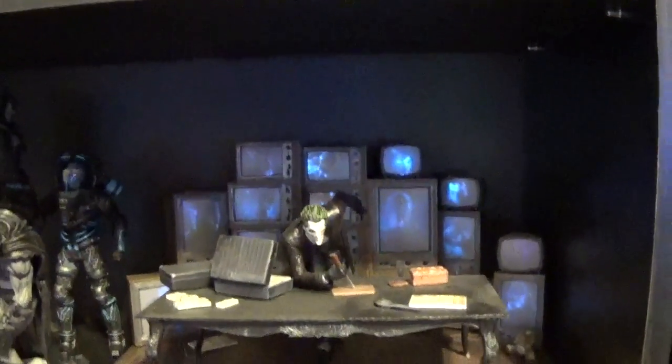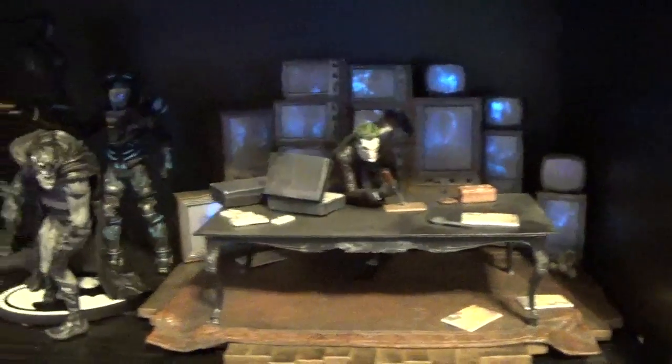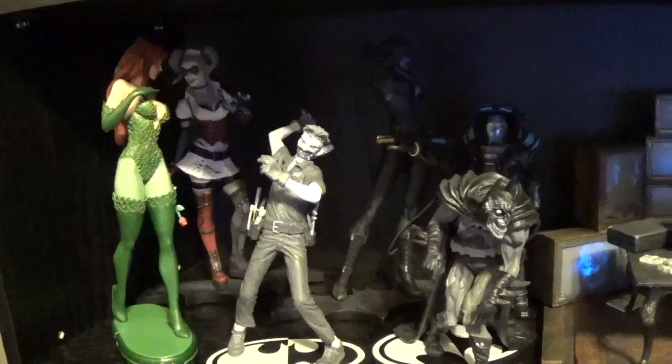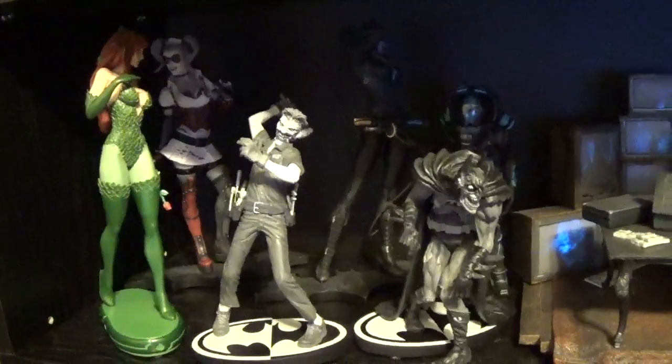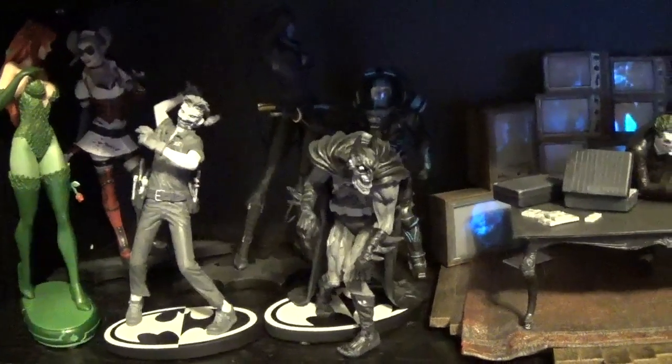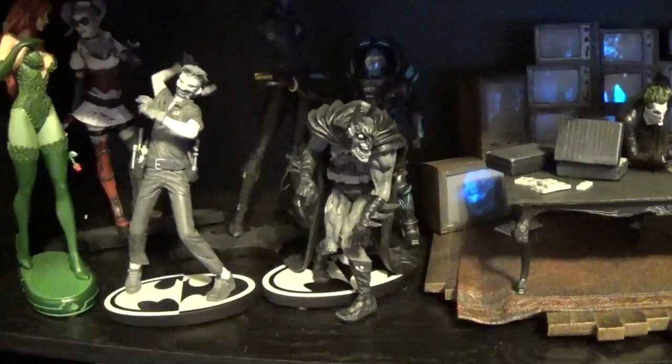Down a shelf we have Batman Arkham Origins Collector's Edition, and then various different statues of different Batman villains, and then Batman himself in a zombie form.